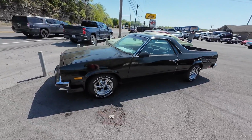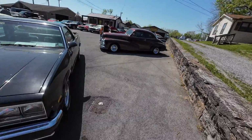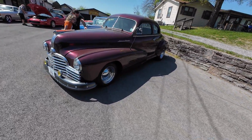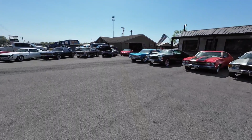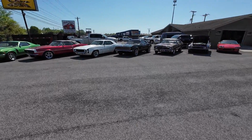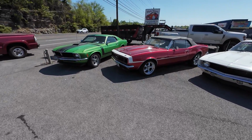Halfway through the video, we're gonna stop off in the showroom and check out the Hot Wheels store that we have on premises. But that'll only take a second. We're gonna skip around a little bit. Guess we'll go over this way. There's nobody over here, so maybe I can get some cool shots of these cars. We'll come back out and see if everybody left. I don't want to get a bunch of people in the video here.